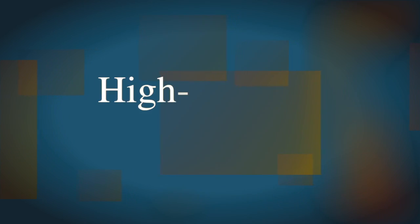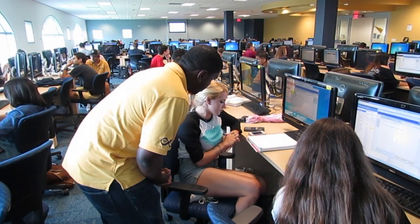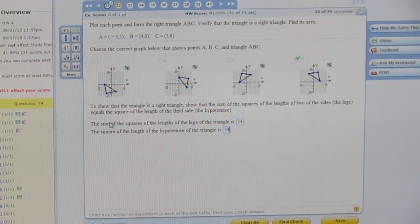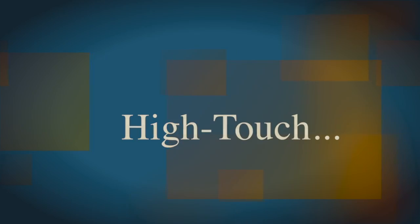This intervention, known as high-tech, high-touch, increases the availability of information technology resources such as various forms of multimedia and social networking for instructional use. High-tech, high-touch also consistently increases the availability of resources to personally connect with students through curricular and co-curricular means.